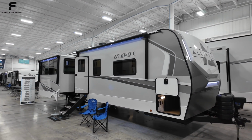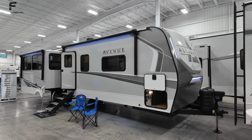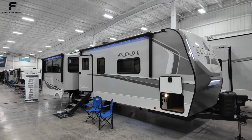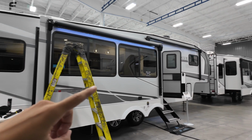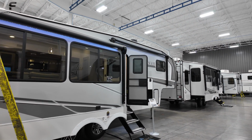Now, the reason that somebody may look at a travel trailer instead of a fifth wheel RV is, one, if you don't want steps inside of your RV anywhere, so no places that you have to step up or down into a designated room. This travel trailer gives you that, where you don't get that in a fifth wheel RV because there will always be steps at least up into that front portion of the fifth wheel.